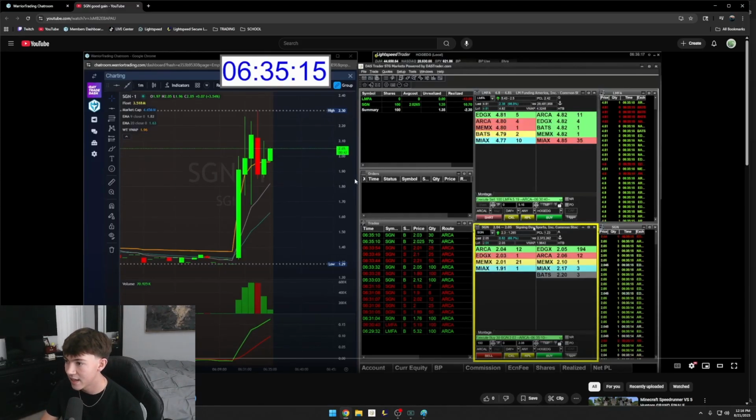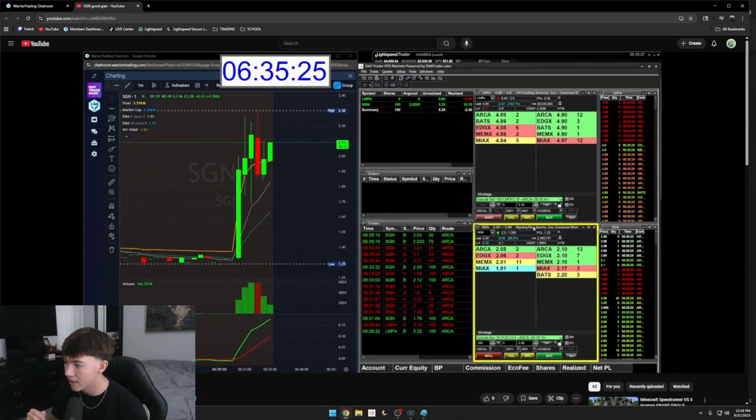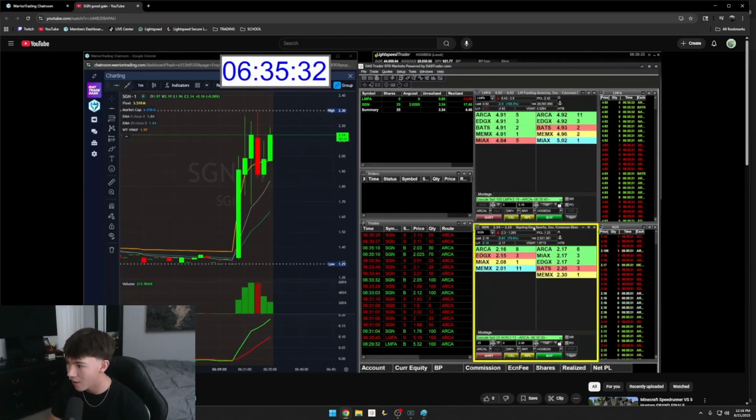So here's the extension up over. It's a little bit hesitant. You can see a big seller on the ask here. So I'm looking for this extension up over 2.05, 2.10, and then squeeze through 2.20. So you get 2.10 there. That's a little bit of a profit target where I'm taking half off the table.